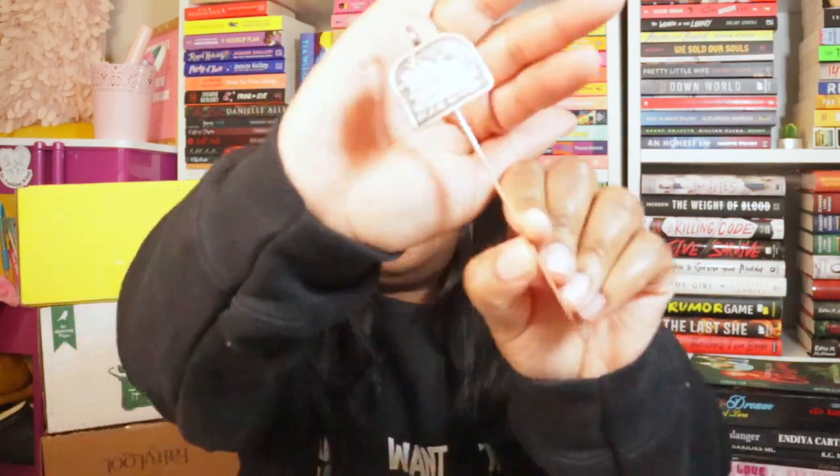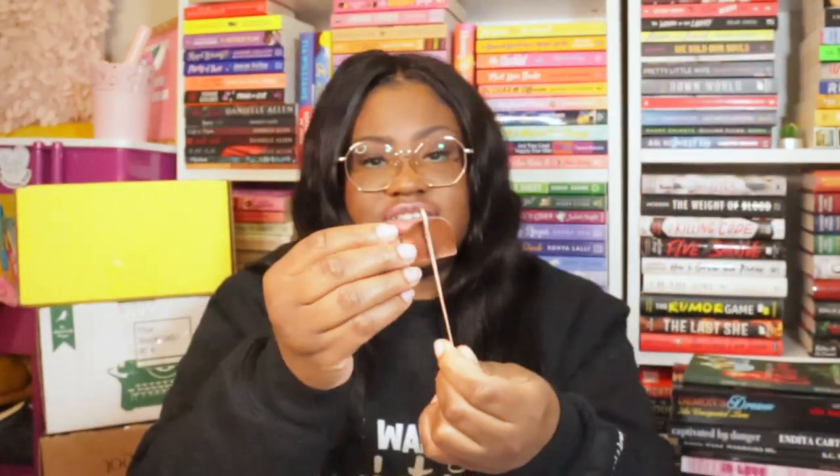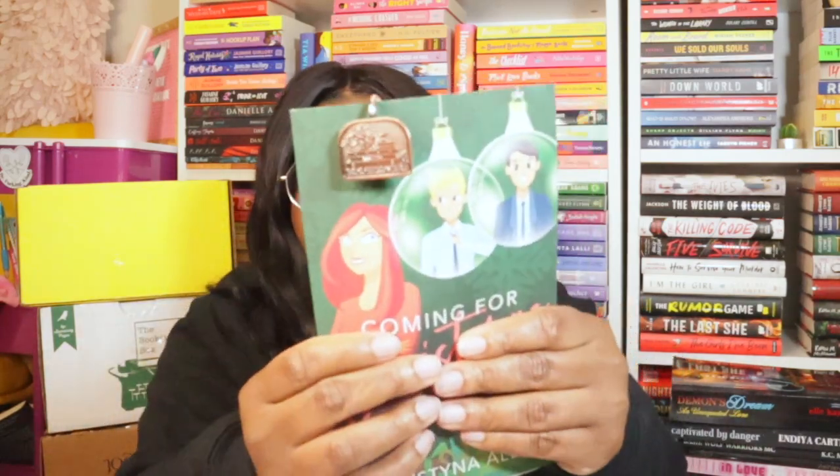All right, we have this thing. I don't know if it's a bookmark or what. I'm thinking it's a bookmark maybe, but this is how it looks. It's kind of stuck here. Let's see. Yeah, it's a bookmark. This is really cool. I definitely will be using that. That is nice. Ooh, what is this? We have something in here?